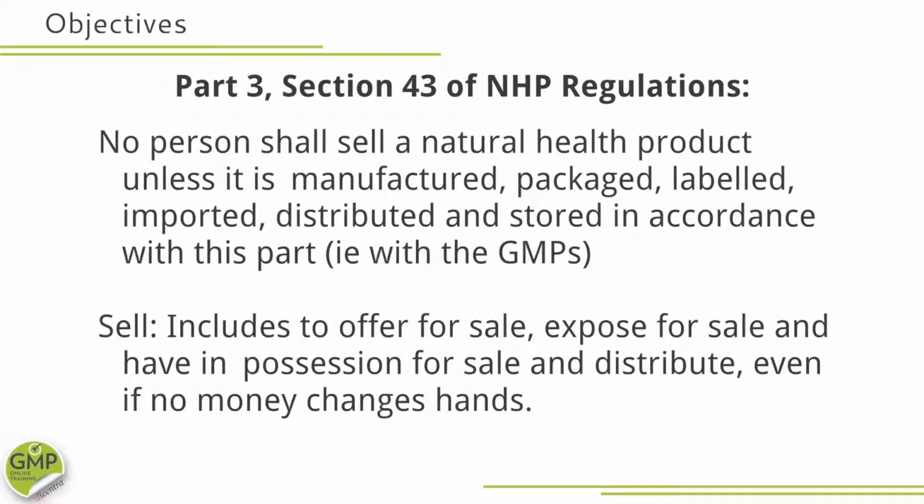Some of the possible consequences of failing to comply include product or equipment seizure, embargoes, recalls, injunctions, stop sales, license denial or cancellation, and that can include product licenses or site licenses, prosecution, fine and/or imprisonment. It may comfort you to note that we don't know of anyone who has actually been prosecuted or gone to prison under these regulations in Canada, but we do know of many cases where these other enforcement actions have occurred and are occurring as we speak.